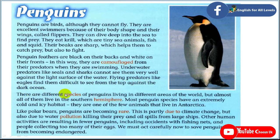There are different species of penguins living in different areas of the world, but almost all of them live in the southern hemisphere. Most penguin species have an extremely cold and icy habitat. They are one of the few animals that live in Antarctica.